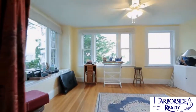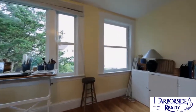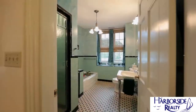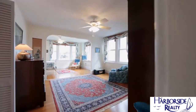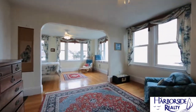We've gone back and we've put in windows, roof, HVAC, basically everything, and wherever possible we've worked with the materials that we had, like the staircase, which my wife spent 3 weeks restoring down to the original mahogany. So that's been our guiding philosophy.